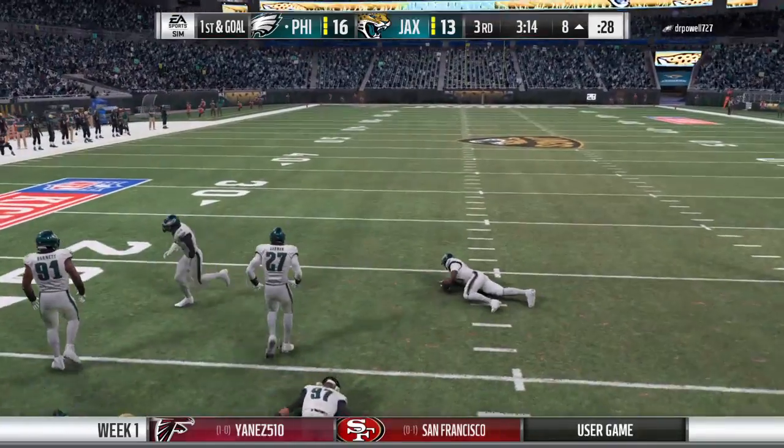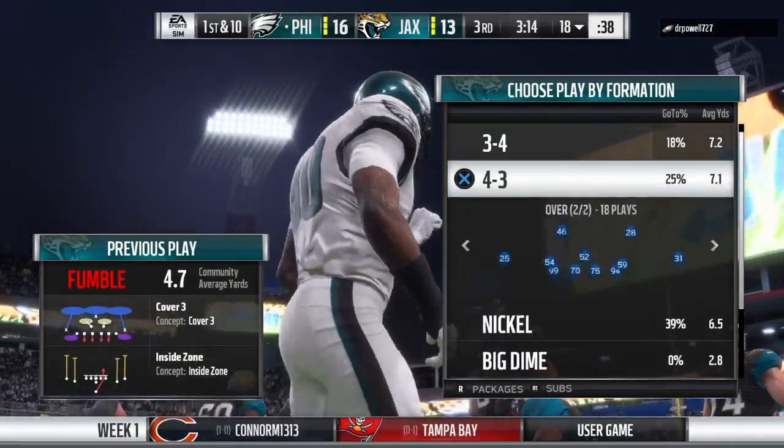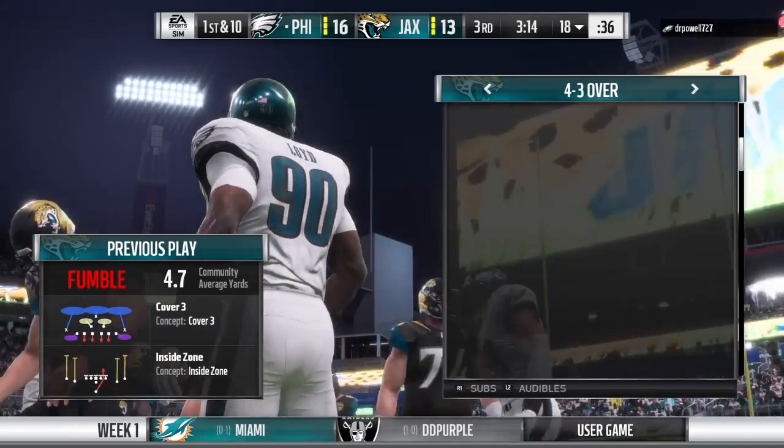He lost the football. It's loose. And it's picked up by the Eagles. And he returns it here to his own 18-yard line.